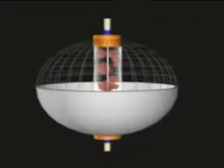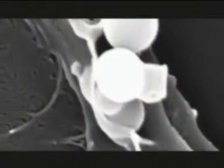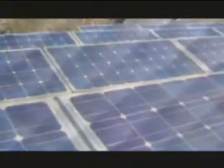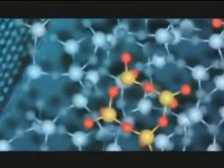Fabricating materials atom by atom, improving cancer drug efficiency up to 50%, and developing solar cells that function like a moth's eye. Just a few examples of the emerging science of nanotechnology.